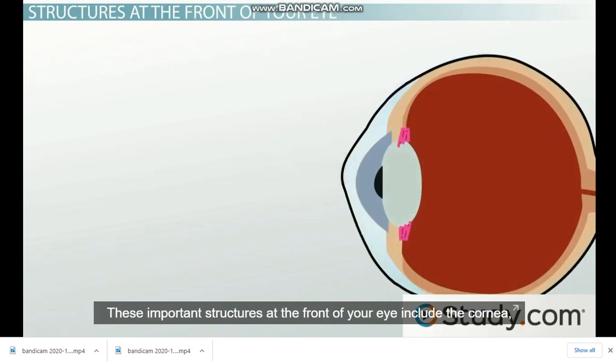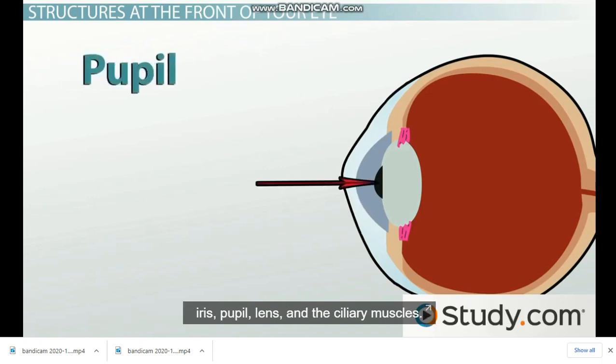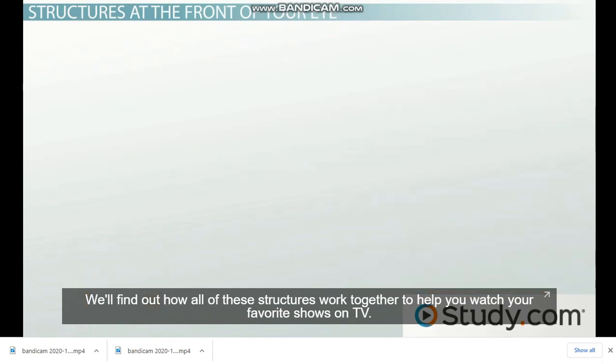These important structures at the front of your eye include the cornea, iris, pupil, lens, and the ciliary muscles. We'll find out how all of these structures work together to help you watch your favorite shows on TV.